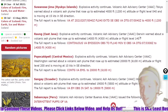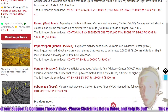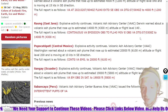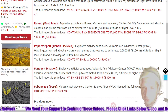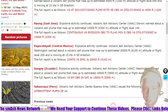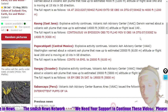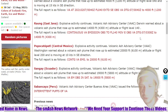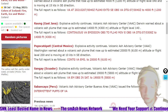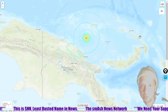Raung in East Java. It's not wrong to say Raung. Flight level 140, it's a 14,000-foot ash plume as it explodes. Popocatépetl is exploding in Mexico. 20,000-foot ash plume above that caldera. Sangay exploding. Flight level 190, and Sabancaya is producing intermittent puffs of volcanic ash. Please do not attempt to do a double backflip layout with a half twist over the caldera.